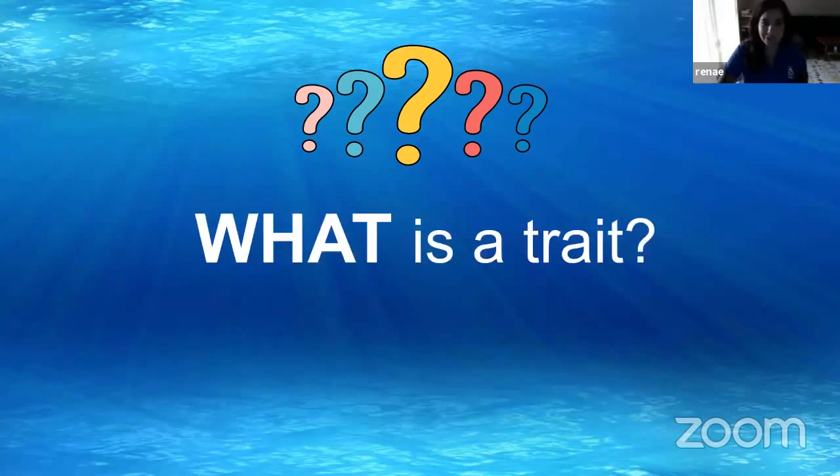But before we get started, we should define what a trait is. I want you to think about that for a second. When we're talking about animal traits, what does that mean? A trait is just a special body part that an animal has that helps it survive. In the zoo world, or when we're talking about animals, we normally call traits adaptations. So an adaptation is a body part that helps an animal survive.